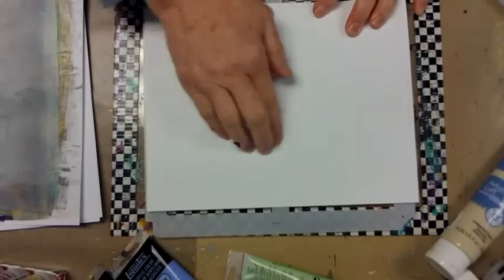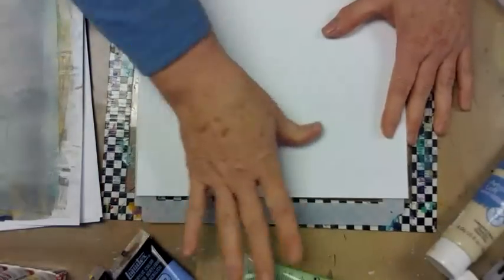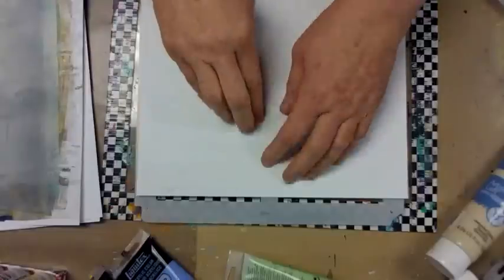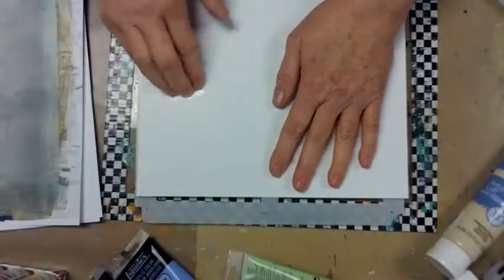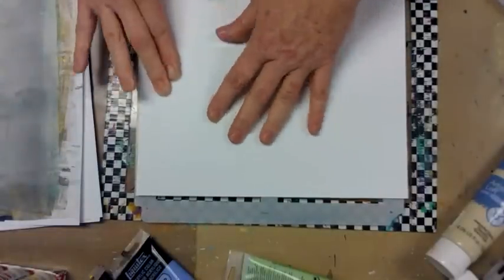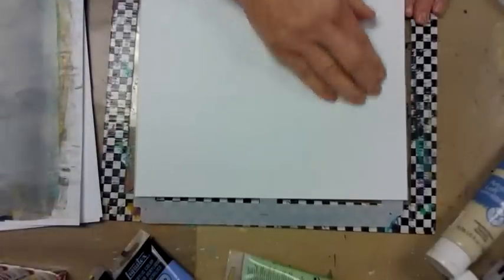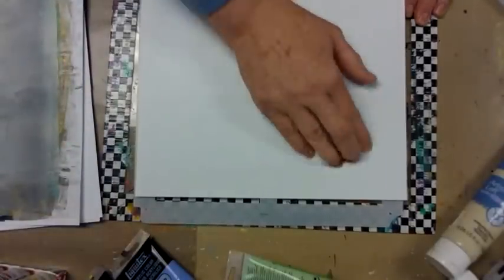Okay, so I'm really giving this an extended, harder pushing down on the paper and a longer time because I want that wet paint to really attach to that dry, so I get a clean plate.